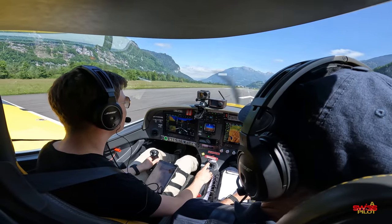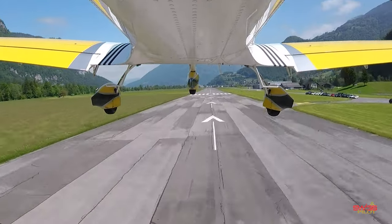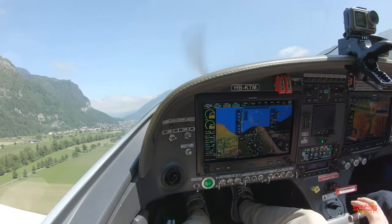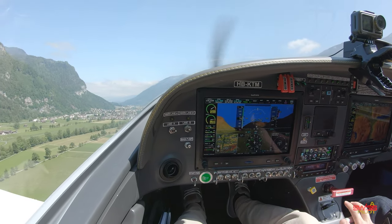Okay, RPM is checked. 67? Yeah. And up. Crazy. All right, it was quick. Engine indications are fine. It's like a speed glider. Crazy. Oh, wow. Okay, speed is above 70. We are clear of obstacles, obviously. We can retract the flaps.